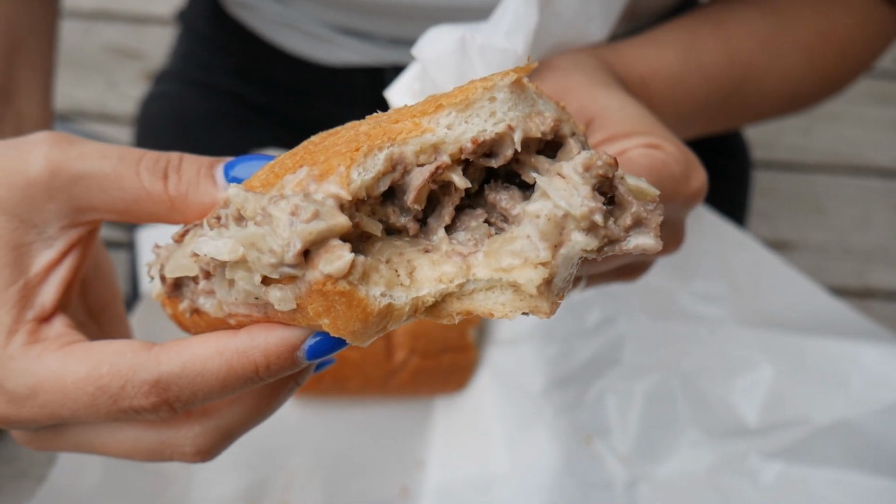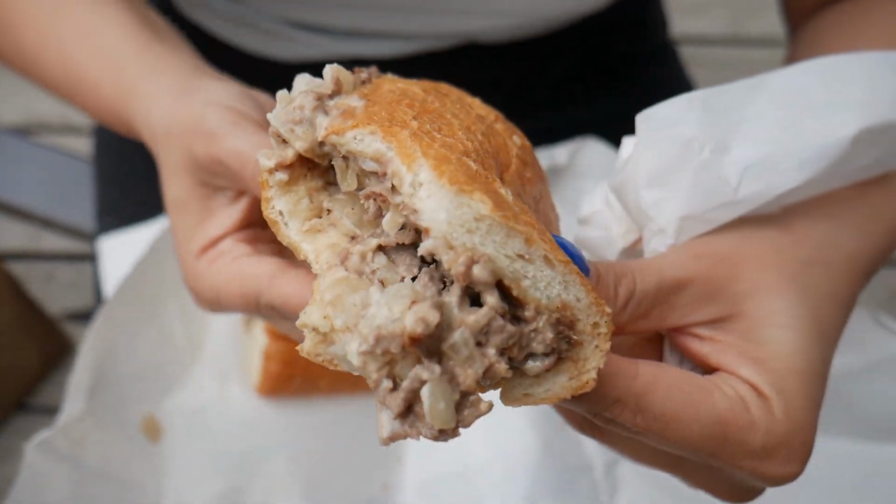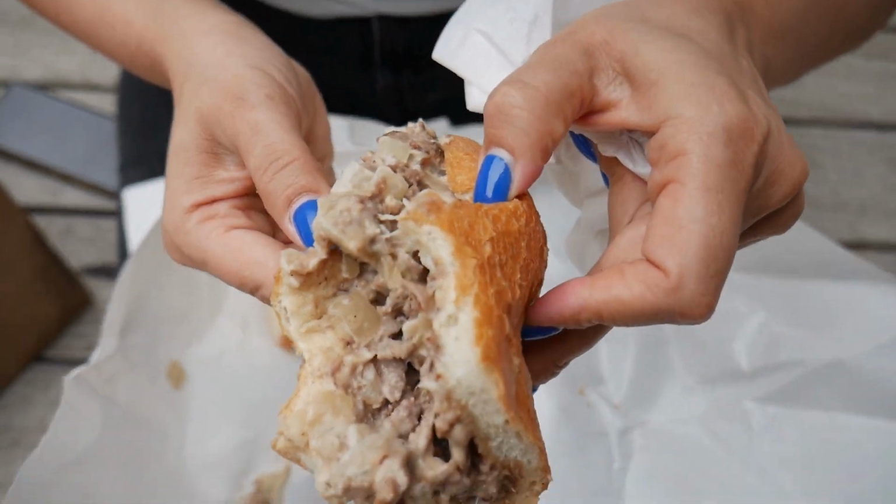And the onions taste a little bit more caramelized. Even though they don't have any color to them, they've been slow cooked really, really well. I think they use maybe Vidalia or sweet onions for this because they really have a nice natural sweetness to them. And I can't get over how much cheese is in here.